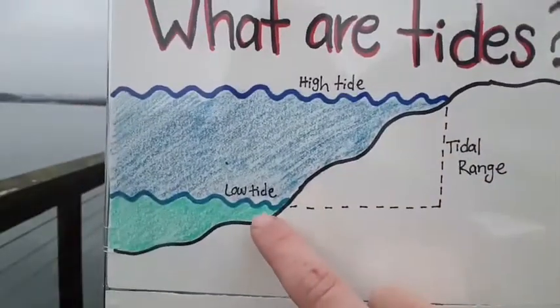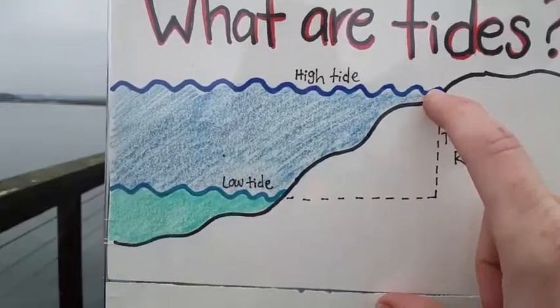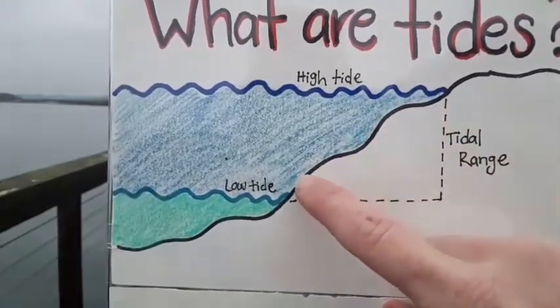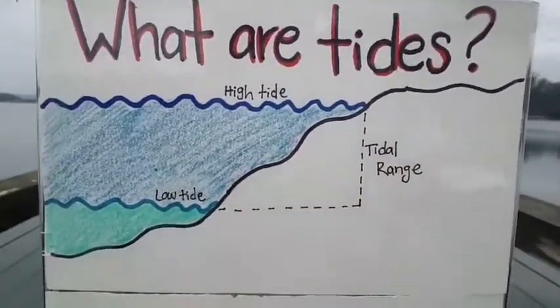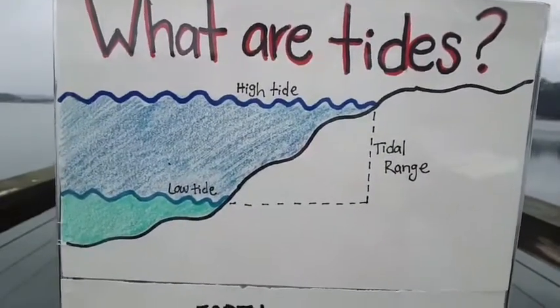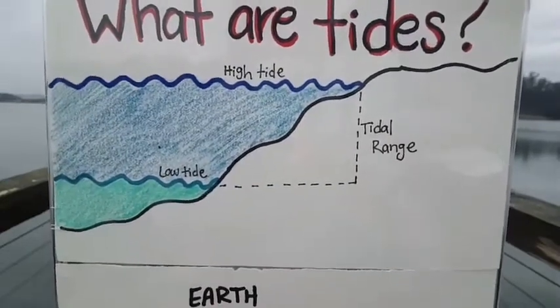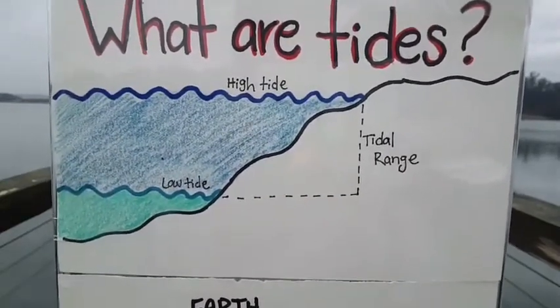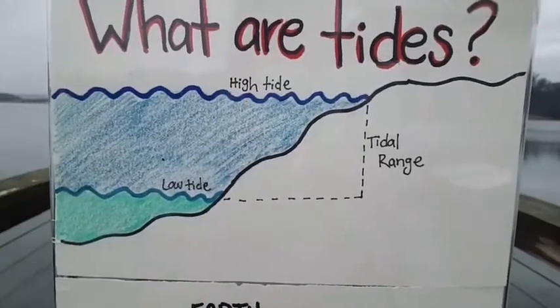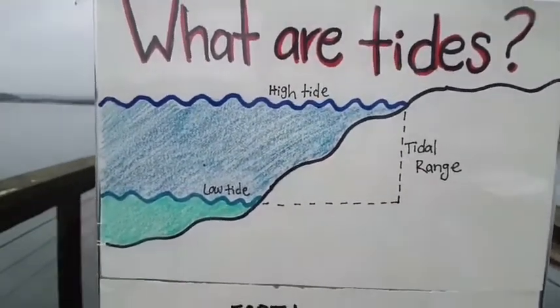Their water rises as the tide comes in, and then as the tide goes out, it lowers. And where we are here in Monterey Bay, we see two high tides and two low tides every day. So that means that you will see the tide rise and fall twice in a 24-hour cycle. And those tides are a little bit different.